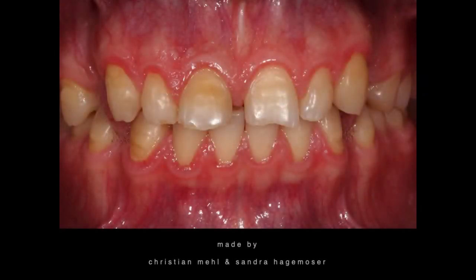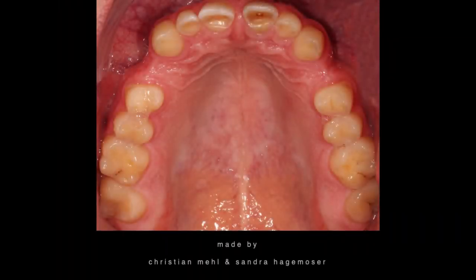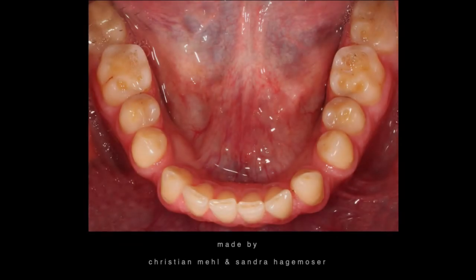If we have a look at the situation, we can see a very deep bite. Additional tongue habit, leading possibly to a gap between the canines and the first premolars. And if we have a look from the occlusal plane as well, something you can maybe see in a lot of these cases which show any functional or dysfunctional habits is the sand glass shape in the upper jaw. So that means the premolars are slightly more palatal than the molars and the canine. Very similar in the lower jaw, a gap between the canines and the first premolars.